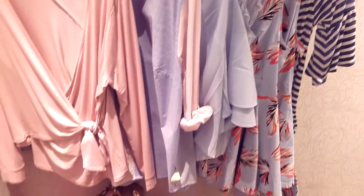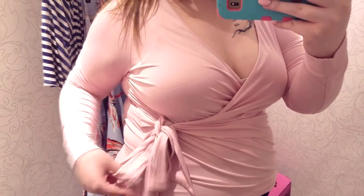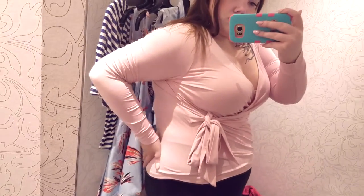So I'm in the Lane Bryant dressing room. And look at these colors. Oh my gosh. So I'm starting out with this pink top, which makes my breasts look amazing. I can't even help myself. I'm just obsessed. Like, it's so pretty. It has this little tie on the side.